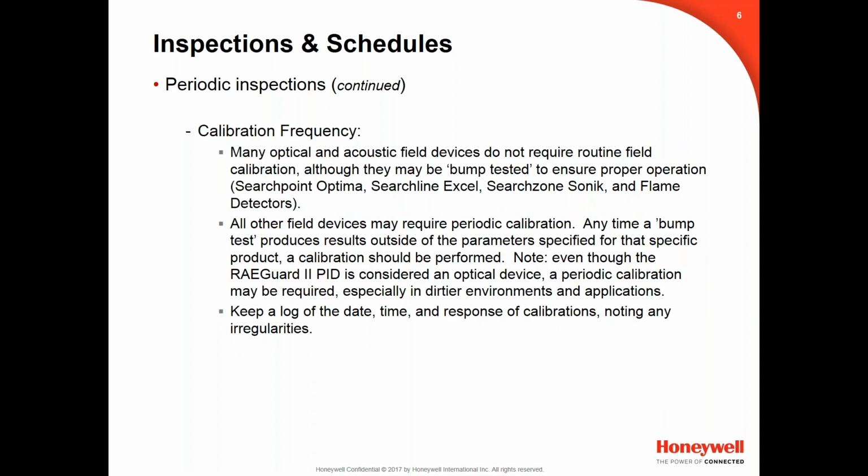When it comes to calibration, we'll go ahead and say that a lot of our optical devices, like the Searchpoint Optima Plus, the Searchline Excel, flame detectors, and also our Search Zone Sonic, which is a newer device. It's an ultrasonic gas leak detector. Generally, they don't require frequent calibration once they're installed in the field. We do have an exception for the Optima. When you have an Optima that you've installed and you want to change the target gas that you're sensing, when you make that change, you need to recalibrate the instrument with the new target gas.